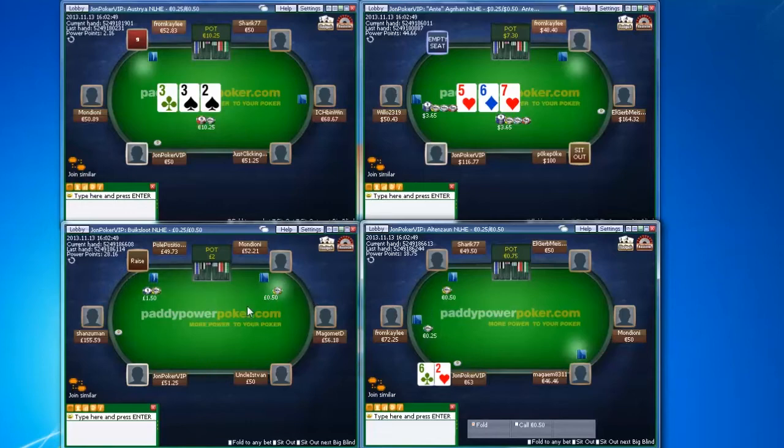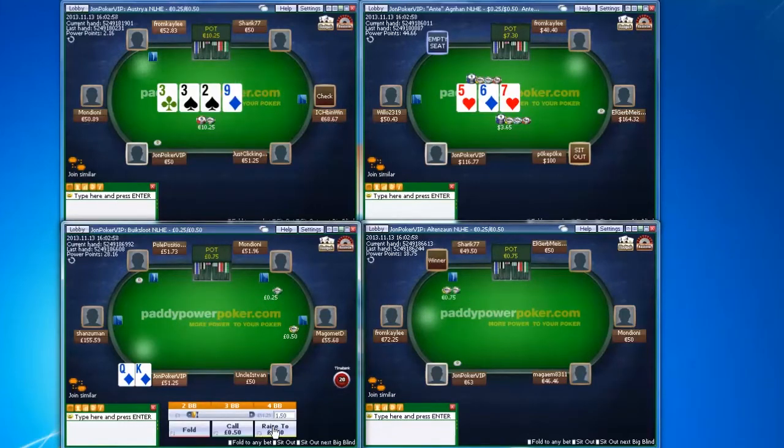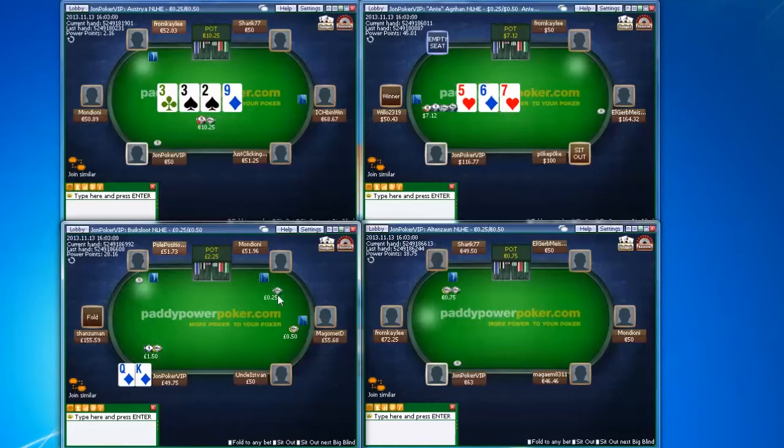6-2 offsuit, I think we can go ahead and fold. We don't want to be doing it with all of our hands. 6-4 though, I probably would have opened because obviously more chance of making a straight, etc. It's just a bit easier to play post flop.